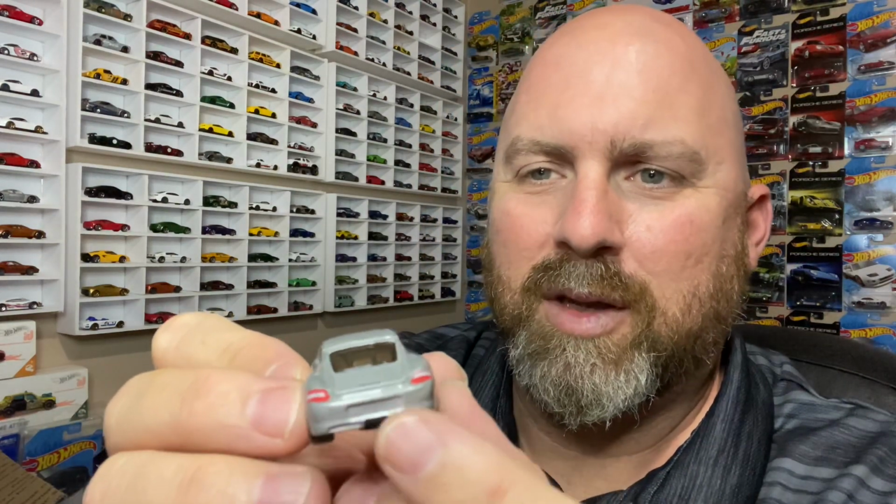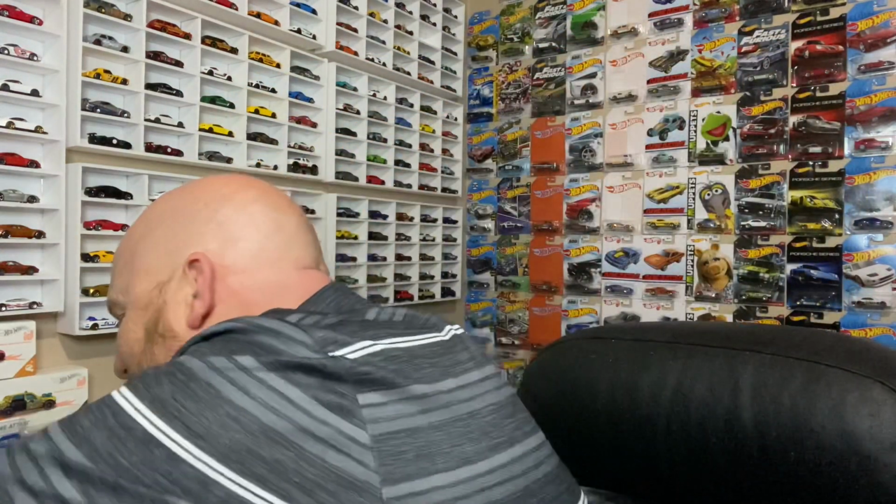That's cool. So it's got the tan interior. You know me and taillights. The taillights are done. I like that. There's Porsche on it right there. Cool. Very cool. Put that back in the box, because that'll make its way up onto the case here. So, this is cool.